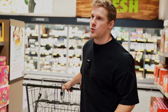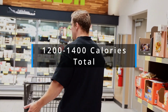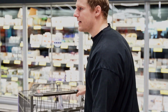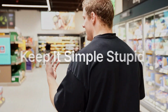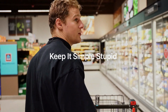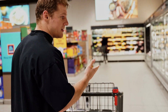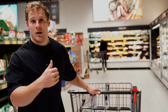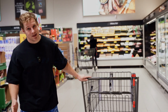Seeing as we only have 1200 to 1400 calories to work with on a daily basis, you can guess that this shopping is going to be extremely minimalistic. Not adding in breads, tortillas, rice, all these other things that people will typically eat when they're cutting. I don't have any of that in my diet whatsoever. Cheeses, all that, out the window. Everything is supposed to be for a purpose, and that purpose is either nutrients, protein, fat, or in most cases, all three.